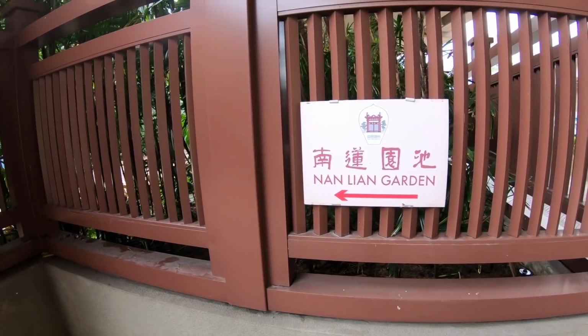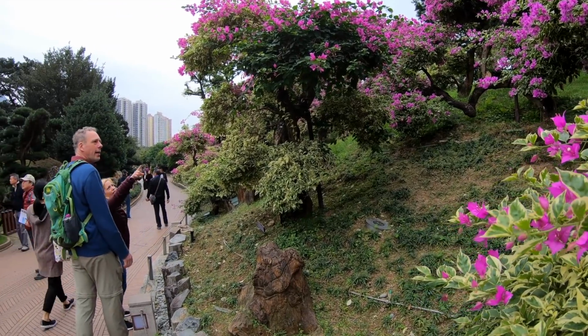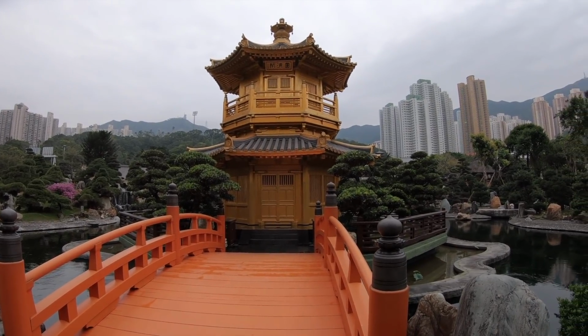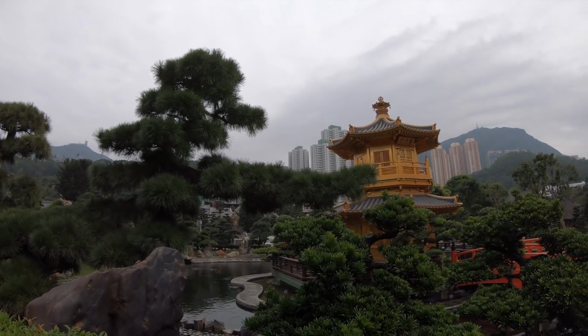We're now at the Lian Garden here in Hong Kong, a beautiful, quiet garden that a lot of people miss out on when they visit. As you can see, the garden is completely surrounded by high-rises, so it has this amazing contrast. It's this little oasis in the middle of the city.